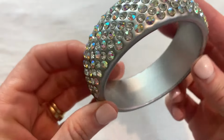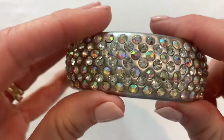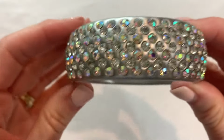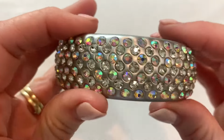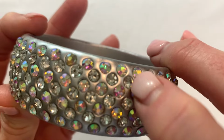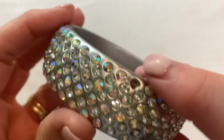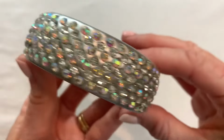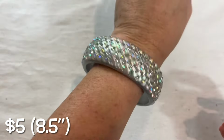Silver tone rhinestone bracelet. I think it's a painted wood. That's what it feels like, at least. Let's see if all the rhinestones are there. Really pretty rhinestones in an aurora borealis. Oops. Is that missing one? No. Nope, it's not. Oh, that one is. Okay. There is a missing one right there. I think that's the only one, though. That is a super fun bracelet.